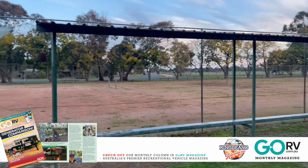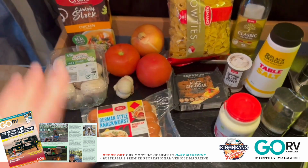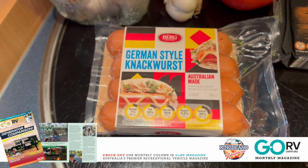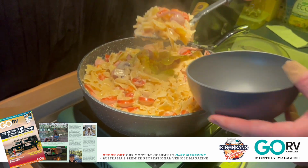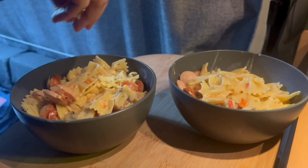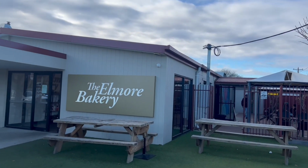That night, I whipped up one of my famous one-pot meals. I'm doing a German pasta. I've never made this before, but it looks good. This was definitely my type of meal. I really loved this, and it was so easy to make. Don't know if Adam overly liked it. I forget what his opinion was on it. But anyway, the next morning we got up and checked out the Elmore Bakery.